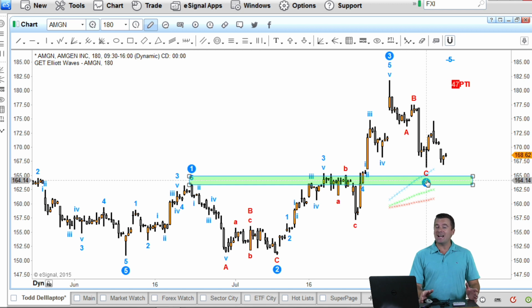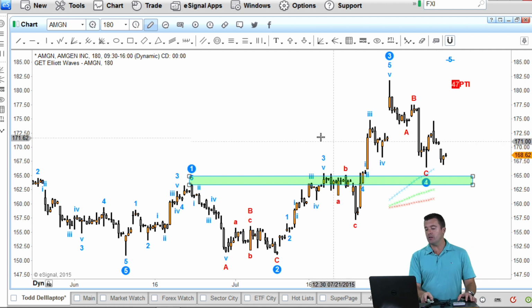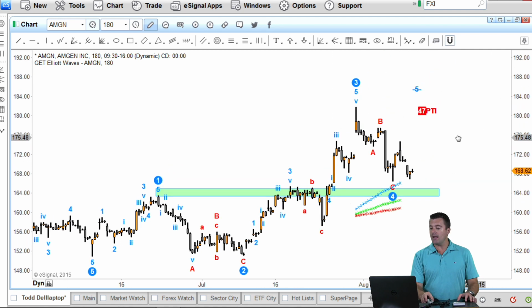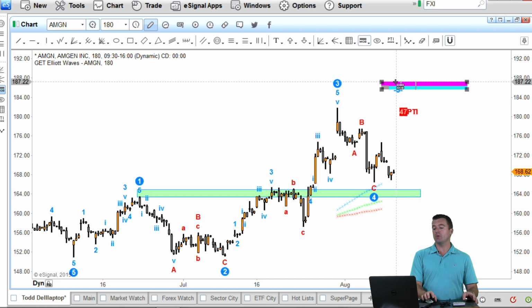Volatility is actually quite high in AMGN. It's in the top half of its 52-week range. So a good strategy would be to sell premium below wave count validation. You could sell a 166, 164 put credit spread that expires next week. You could do it out into the monthlies. There really should be a pretty good little rally up in wave 5 that should reach up to about the 188 area. So you can even go out to September and sell anything below 165.